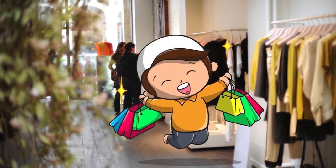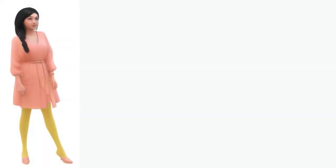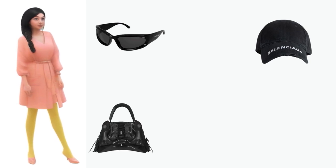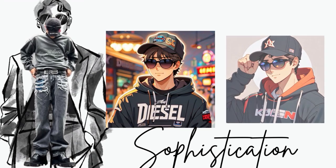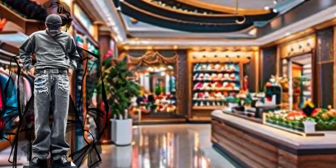Let's start by talking about Ken's choice of accessories. He effortlessly pulls off Balenciaga sunglasses, Balenciaga cap, crossbody bag, derby shoes, and a belt. These high-end items not only elevate his overall appearance, but also display a sense of sophistication, modernity, and ultra-high price tags.